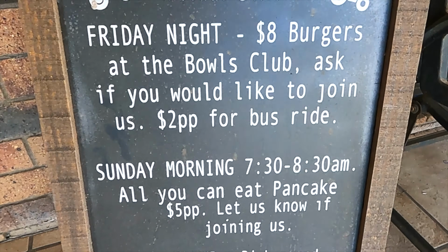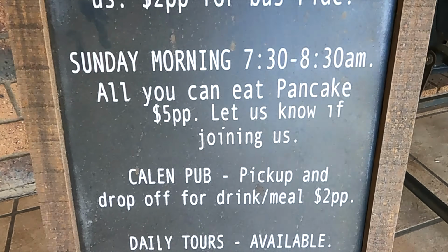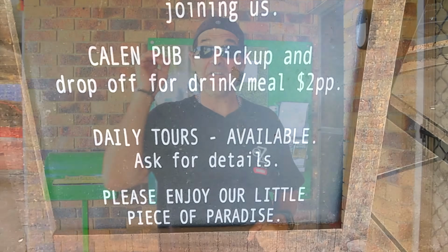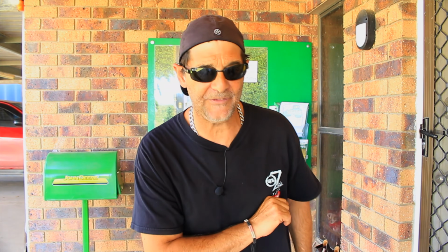Now Sunday mornings they do have all you can eat pancakes, which is here. And it is $5 per person. What a bonus. I wish I was here for Sunday.